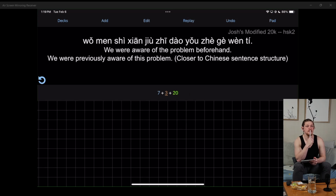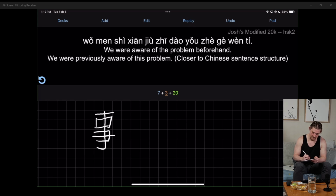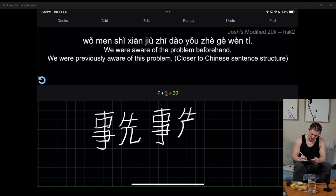我们事先就知道有这个问题. We were previously aware of this problem, or we were already aware of this problem, even. We were aware of this problem beforehand. So, 事先 means beforehand, or potentially even it could be used as already or previously. So I know that the character I got wrong here was 事先. I'm going to go ahead and write it one more time. 事先, it means beforehand.